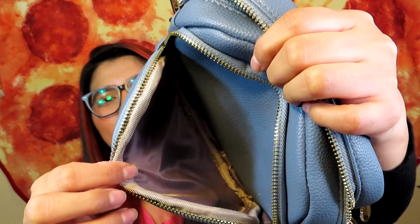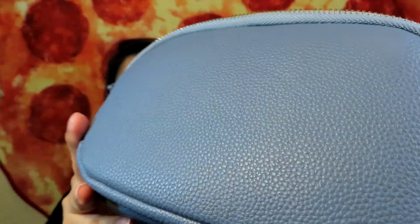It's so adorable. So I'm super happy with this cute little purse. And then it has that front zipper right here, and it comes with more paper but no money, and that's what it looks like. So I'm super happy that I got this. It's pretty soft. It's not hard at all.